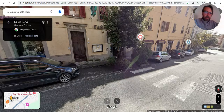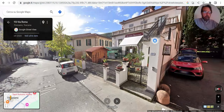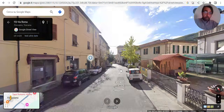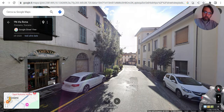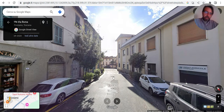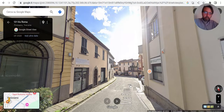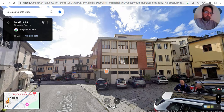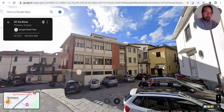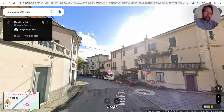Okay, another hairdresser. Let's see. There are lovely houses, ferramenta, hardware shop. So there are all types of shops. The town itself has more than 4,000 inhabitants. Here it's a little grocery shop, but you can find even bigger. Another bank, Credit Agricole. Okay, my friends. So this is probably a school. I don't know. Anyway, bakery, possibly a lovely, lovely town.